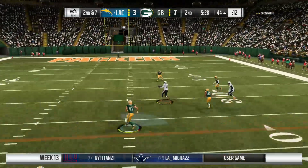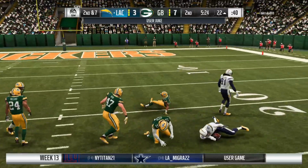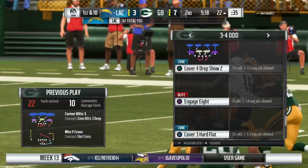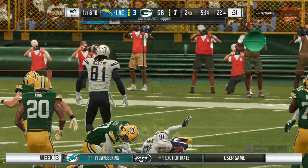Looking to throw on 2nd down. Newton over the middle. He's got Tyrell Williams. And he'll get this one down near the 20-yard line, just shy of the 20. A good pickup there, a 22. Here we go.